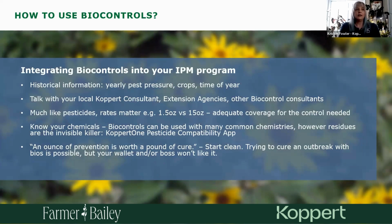If we come up with a plan and we say, hey, this bottle treats 3,500 square feet, then that means this bottle goes to that greenhouse, not this bottle gets split up between these two greenhouses, because you're not getting enough to get control. You could go the opposite way and then you're just putting a whole spider mite bomb in the greenhouse and it'll be cleaned up. But we want to make sure that we've done this research to come up with our rates and to come up with our applications that follow the recommended rate.